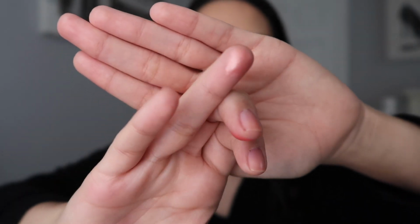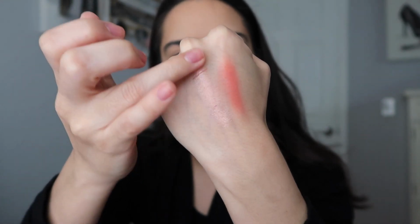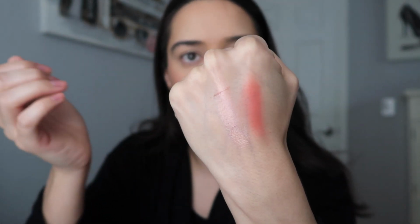First of all, look at this highlight on my finger. Look how beautiful that is. It's just a very soft pink sheen. I feel like you could even use this as eyeshadow. You see that? How beautiful? Ignore the scratches on my hand.